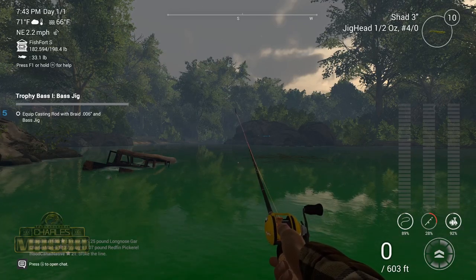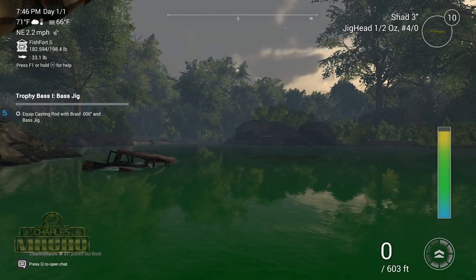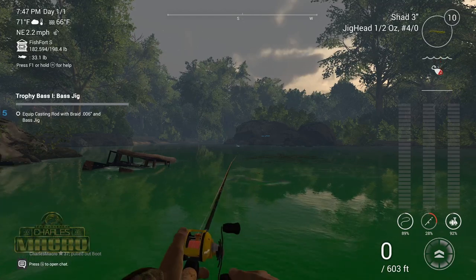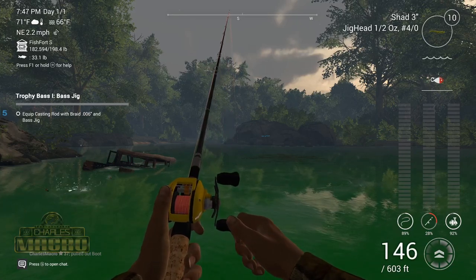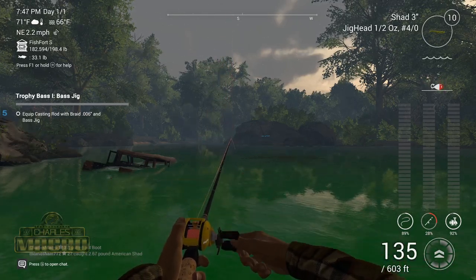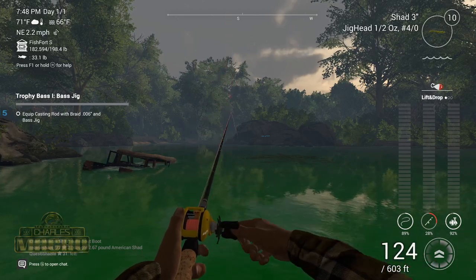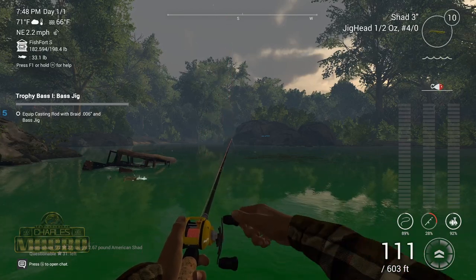All right, so we're gonna go back from whence we came, right here on the left side of the rock. I go to the rock. Yes, I go to the rock. And we're gonna do that lift and drop. Now again, you can do a quick lift, reel down. That's the quicker one. You can also do a slower one where you lift and hold it, let it get really high. Ooh, I had a hit. You lift and hold it and you reel.